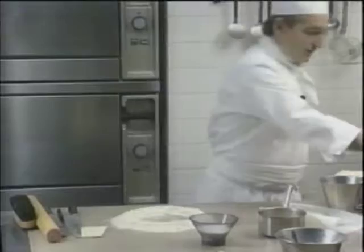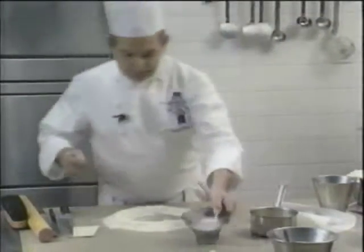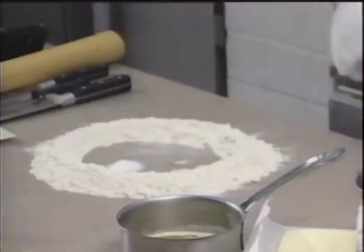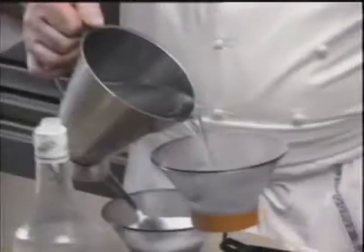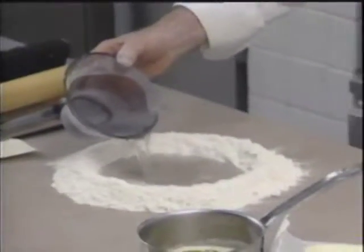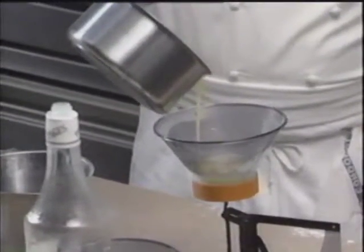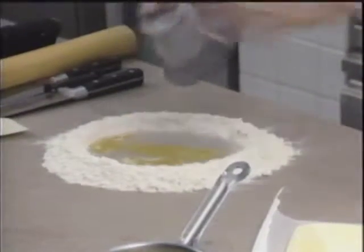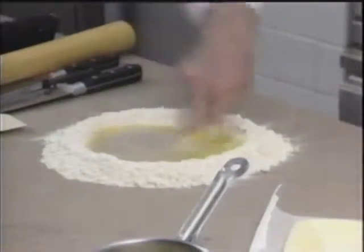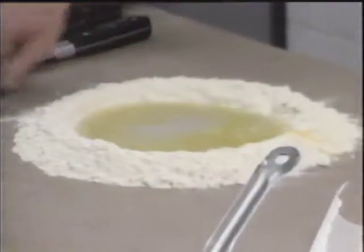You make a well like this with the flour. In the middle, you put about ½ a teaspoon of salt, the cold water, and the 3 tablespoons of melted butter. First, you dissolve the salt like this.